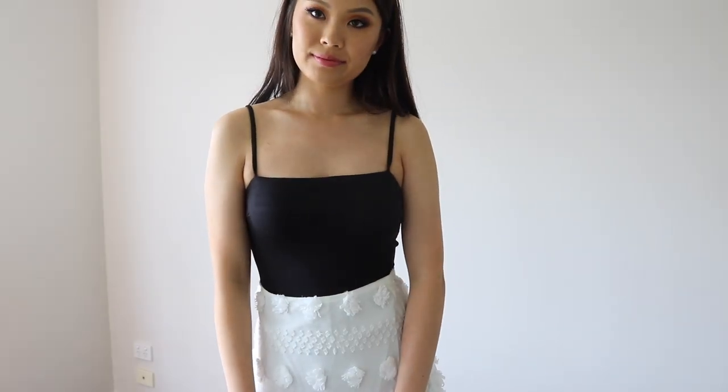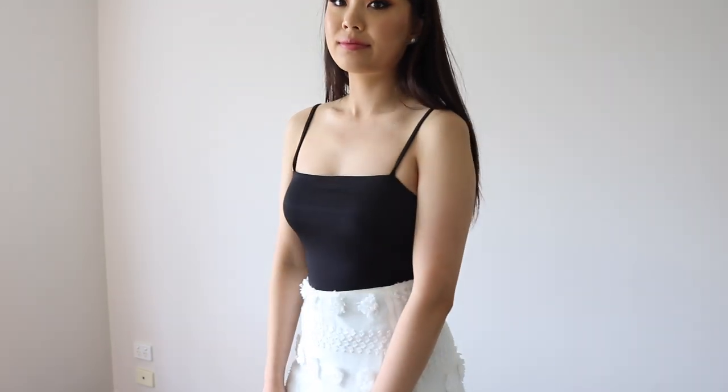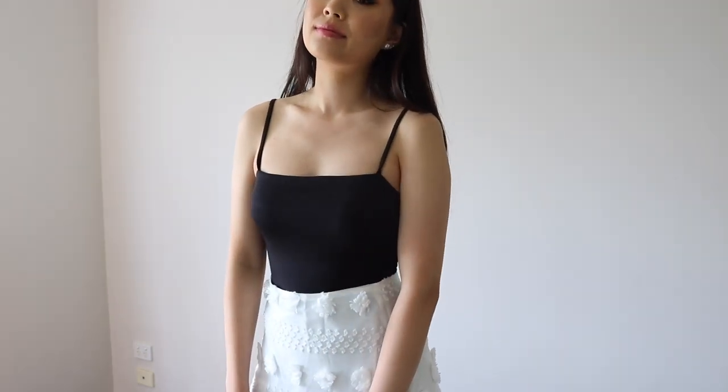I then picked up one top, which is the top that I'm actually wearing now. It's actually a bodysuit. I got this in black. I believe they have other shades as well, and I got this in a size extra small.